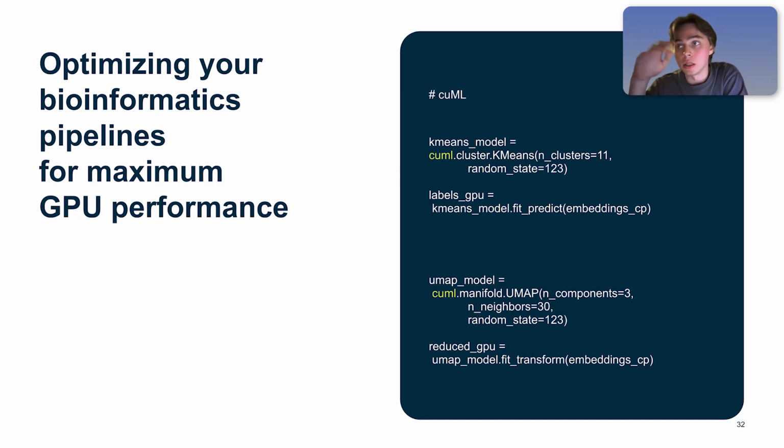So we can run k-means and UMAP on scikit-learn, and there is also an option for QML. Because I did this research before the NVIDIA conference, GTC, I needed to explicitly call QML cluster k-means and QML manifold UMAP to make it possible to run on GPU. But developers from Rapids present a new feature in QML that is now publicly available: you can just write one line of code, load extension, in your Jupyter notebook, and it will transform under the hood all your scikit-learn code into QML and run it on GPU.